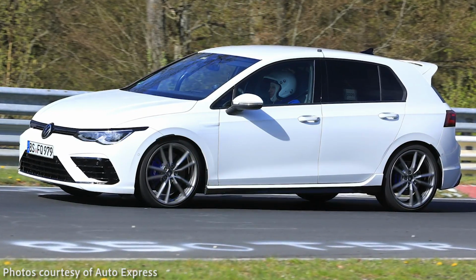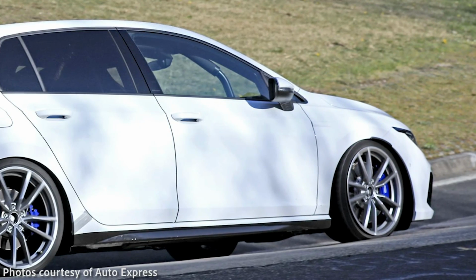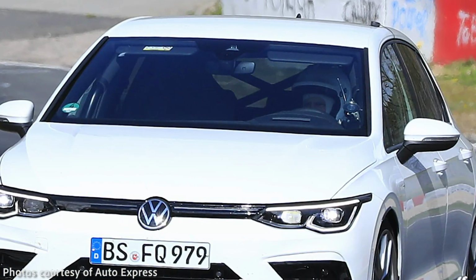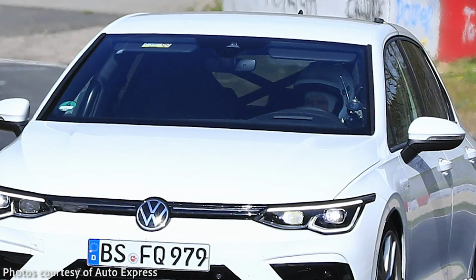Of course, if you look closely at the photos, you see the car is all kitted out as you'd expect in the testing prototype campaign, with a roll cage and obviously lots of tech and data logging equipment inside the car. But yeah, this is pretty exciting.